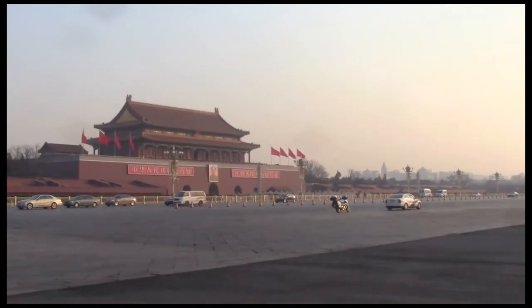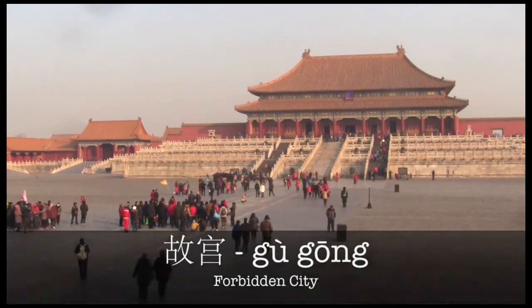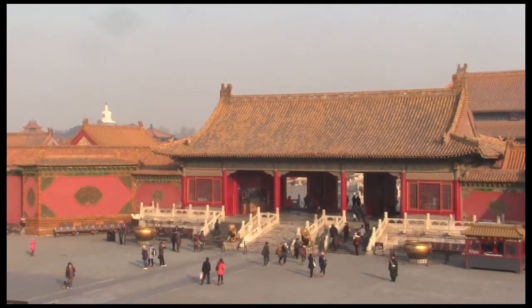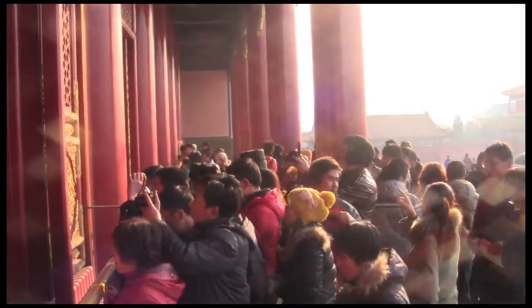Just across the street, you can visit Gu Gong. This huge complex served as the imperial palace in the Ming and Qing dynasties. It's no longer forbidden, and you'll be joined by hordes of Chinese tourists fighting for a picture of some chair the emperor sat in.